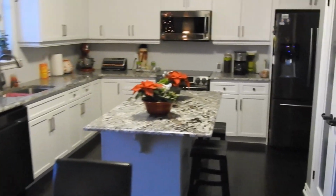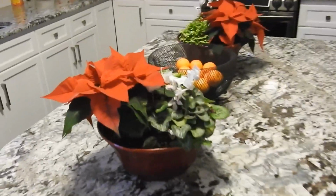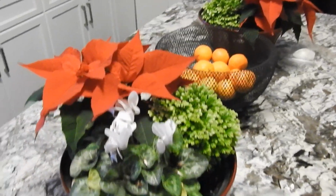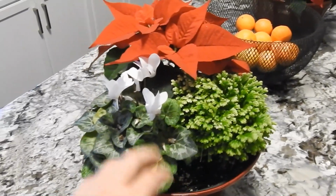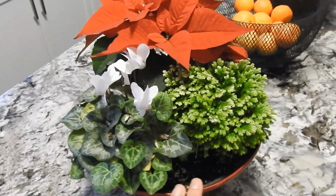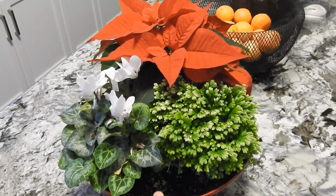So we got some poinsettia pots that we bought for the party. Again, the poinsettias are probably going to die. The cyclamen, I used to be good at growing cyclamens, but I try and then they just fail on me. I know that they've got a bulb, so I could probably try to get them to go dormant and then grow them again. Sometimes I just don't have the time.